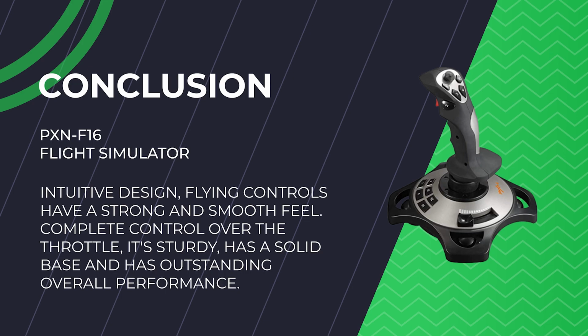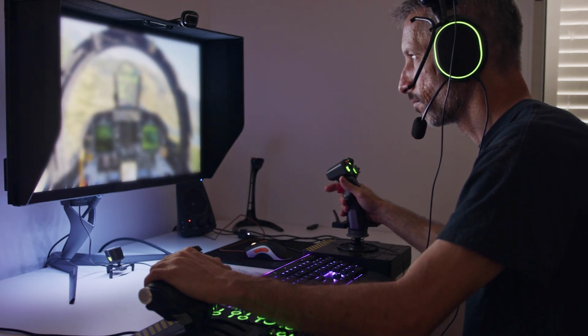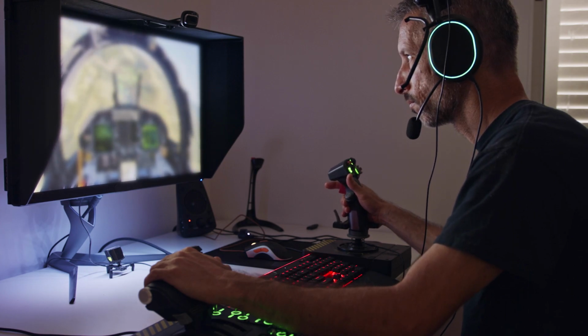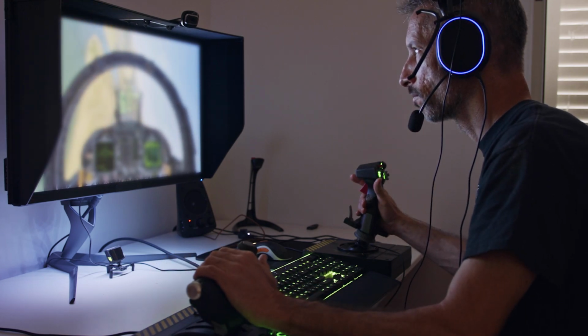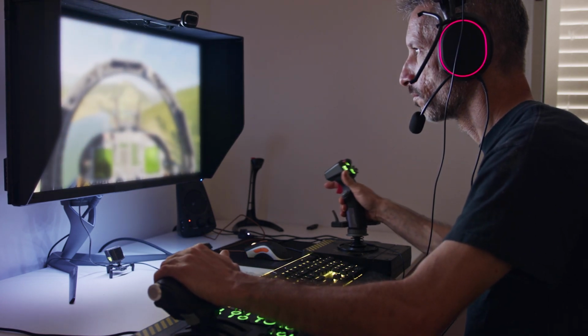If you're a beginner and want to save on some money, the PXN F16 stick is one of the best home flight simulators. And that's a wrap on our list of the top 5 flight simulators for your home in 2022. We're confident you found what you're looking for by now. As you can see, there is a flight simulator available that is perfect for you regardless of the amount of money you have available to spend or the sort of experience you want to have.